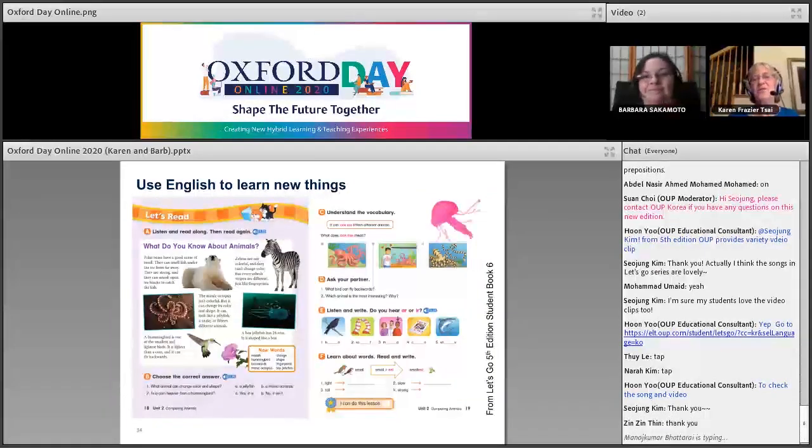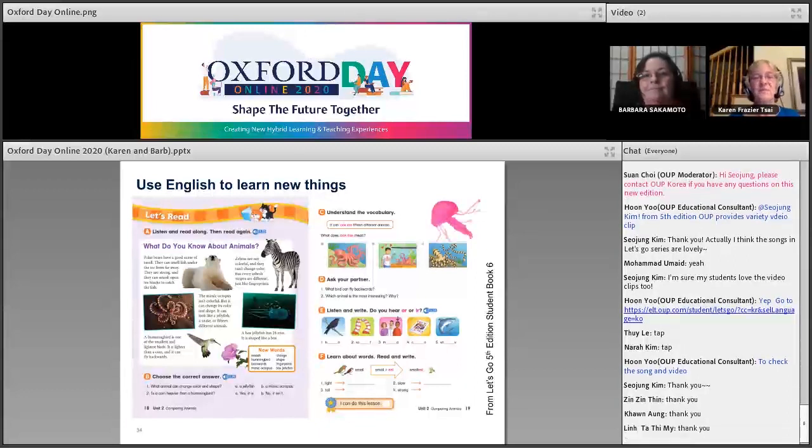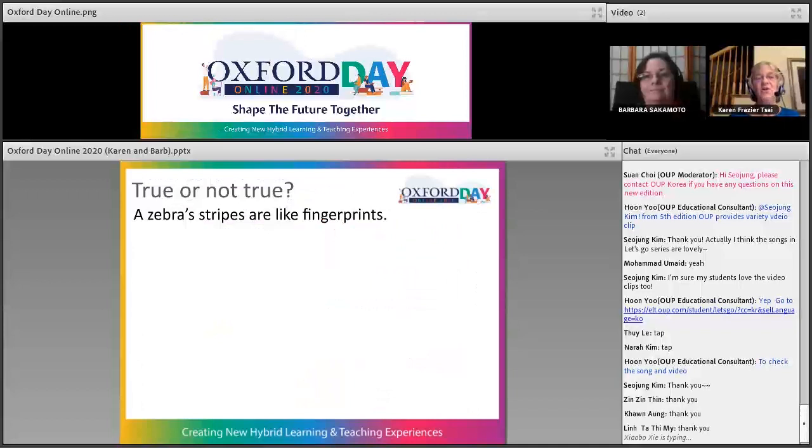Students also can use English to learn new things, especially when they're getting into the upper levels. They have plenty of language to learn new things. This is a reading from level 6, and you notice that on the second page we have a bunch of vocabulary exercises to help the students remember the vocabulary they already know. We also include a new word box to help them with some of the new vocabulary. Now, one of the things you can do to extend this reading is to do something that's called true or not true. So what do you think?